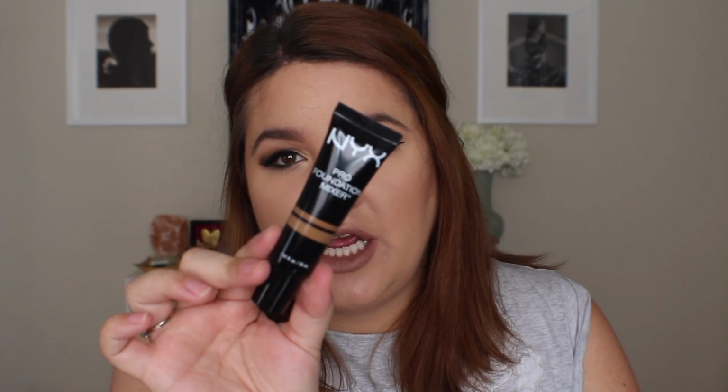I do really like this product. I've been using it all month. So yeah. Okay, the next thing I've been really liking is from NYX. It's the Pro Foundation Mixer. I have mine in the olive shade. This is really nice because I've been doing a lot of self-tanning. Instead of going back and repurchasing all of my foundations in darker shades, I actually just got this little mixer.